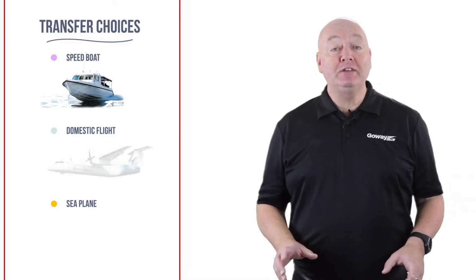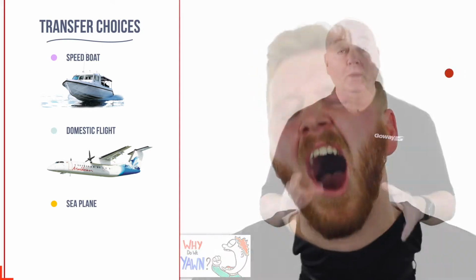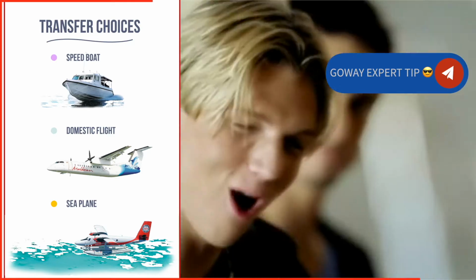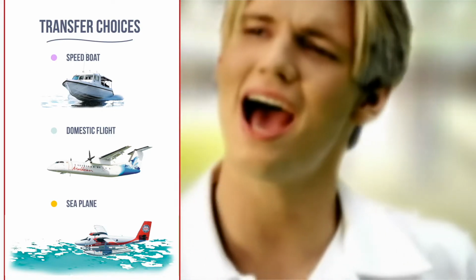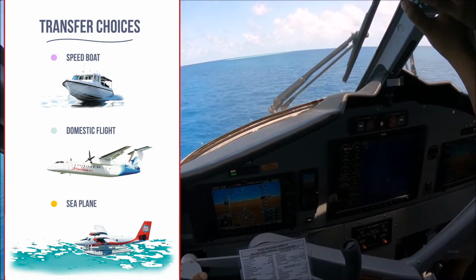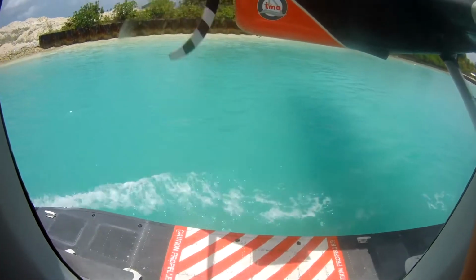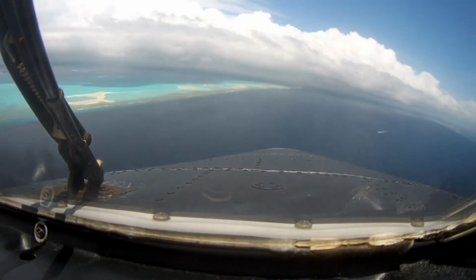Option 2, domestic flight. Flying is so passé these days. We here at Goway highly recommend the seaplane transfer, which takes off and lands right on the water. Naturally, because that's why it's called a seaplane. See, I told you I was an expert. It's truly an exciting and special experience, not to mention those bragging rights, because that's what travel's all about, sort of.